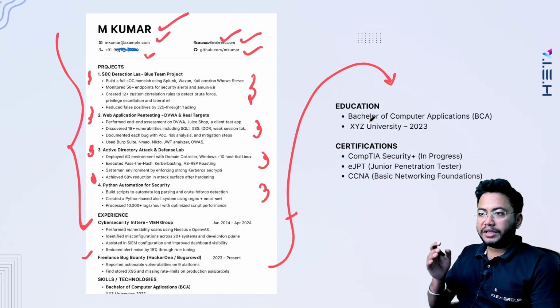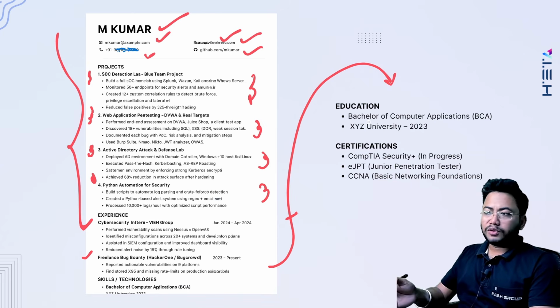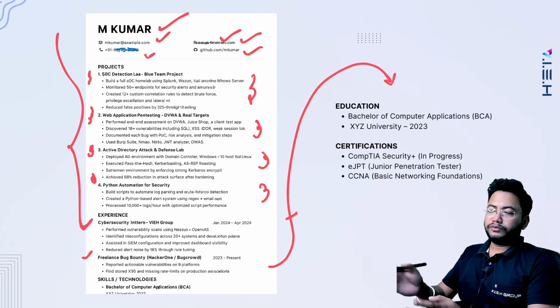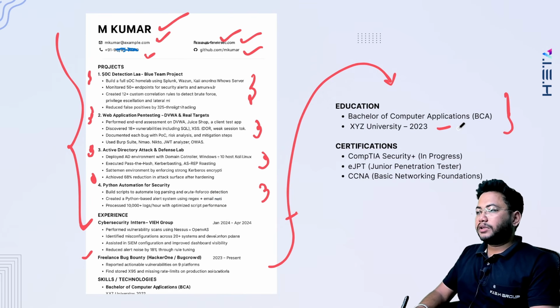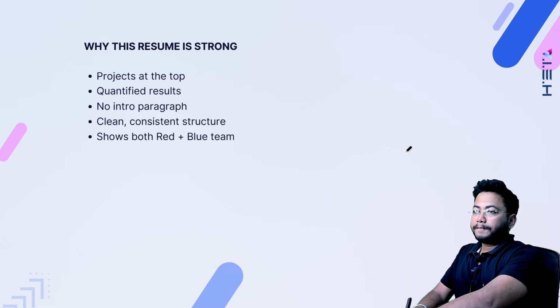Try to keep it to one page if possible. If not, then keep it to two pages, but I prefer one page so I don't have to move to the next one. After skills and technologies, you can add education, whatever you have. Let's say I've completed something from Coursera or a degree, I'll mention it there. And in certifications, I can add CompTIA Security Plus, eJPT. So this will be a good format.